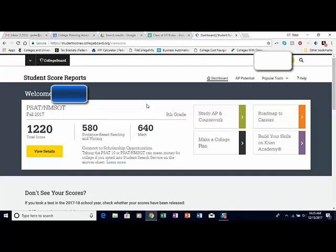Now, the first thing to understand is that for nearly all students, the PSAT is simply a practice test. It doesn't have any consequence or any significance whatsoever on your college admissions. It is, again, a practice test. It is very similar to the SAT, but it is simply a practice test. Now, for 11th graders, the score can determine your eligibility for a National Merit Scholarship, which we will talk about in just a minute.